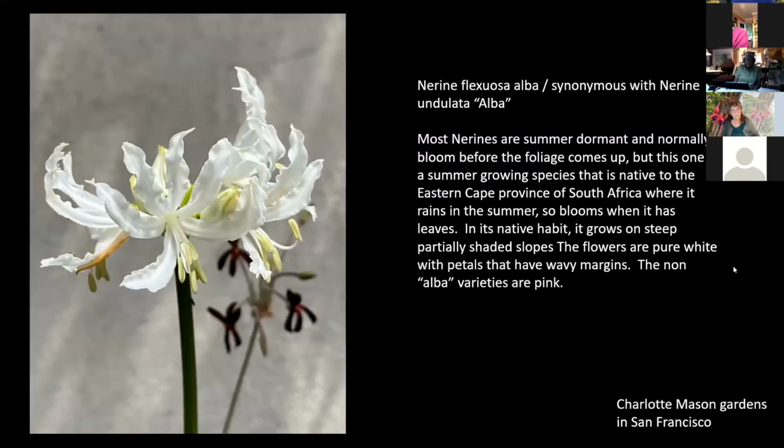So Charlotte, you are up first with your beautiful Nerine. Okay, this was from the San Francisco Botanical Garden sale many years ago, and I planted it in a new container this last year, and it surprised me with a pretty blossom. It's gorgeous. Evidently, this one is summer green. It blooms with leaves. That's what I read about it. Oh yeah, it's had leaves all summer. Evidently, it's from the Eastern Cape province, where it rains in the summer. So that's why, most of them bloom without their foliage, kind of like the Amaryllis belladonna.